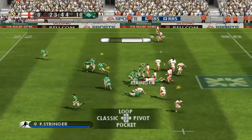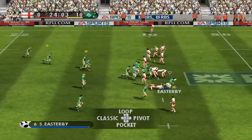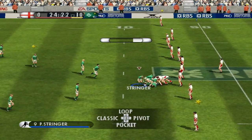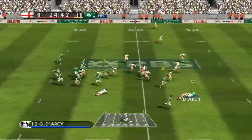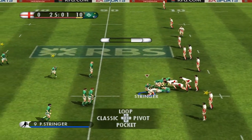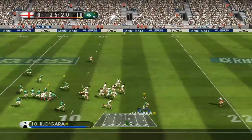O'Kelly. Stringer spins the ball out. And they go to ground to keep possession. Quickly away. Well tackled that time. Recycle. Once again, good. He breaks up the right.